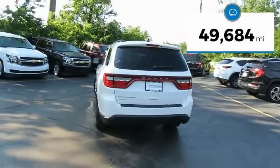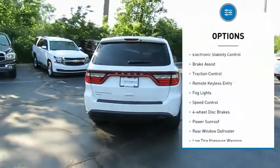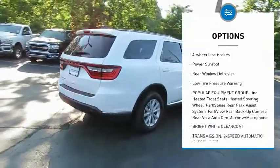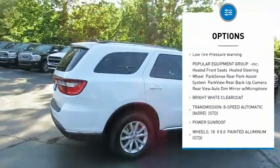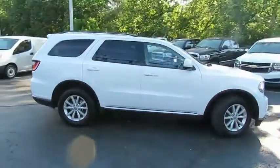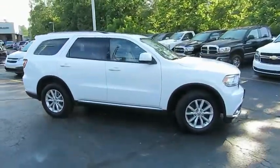Here are some of this vehicle's great options: electronic stability control, brake assist, traction control, remote keyless entry, fog lights, speed control, four-wheel disc brakes, power sunroof, rear window defroster, low tire pressure warning.